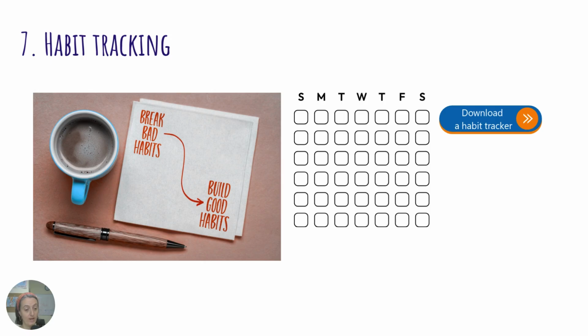What I recommend as well is marking where you give yourself some sort of a prize, like buying something nice that you want, or something sweet, or whatever it is that you enjoy. So marking those steps where you are going to reward yourself, give yourself a present, is important. So habit tracking is another way.